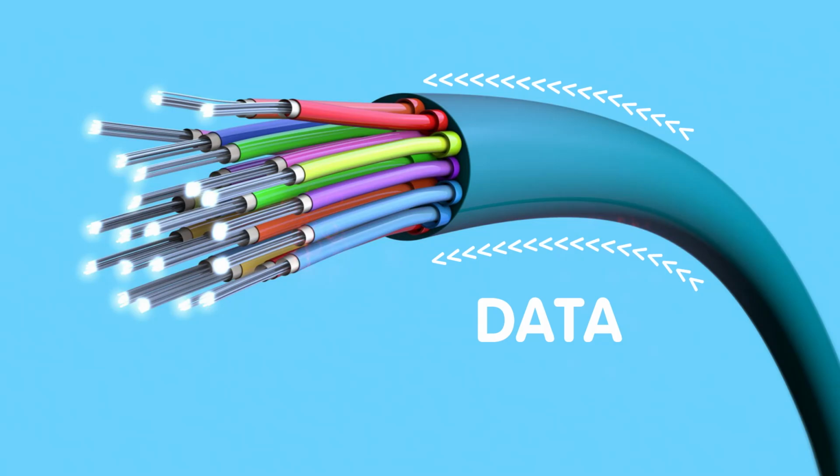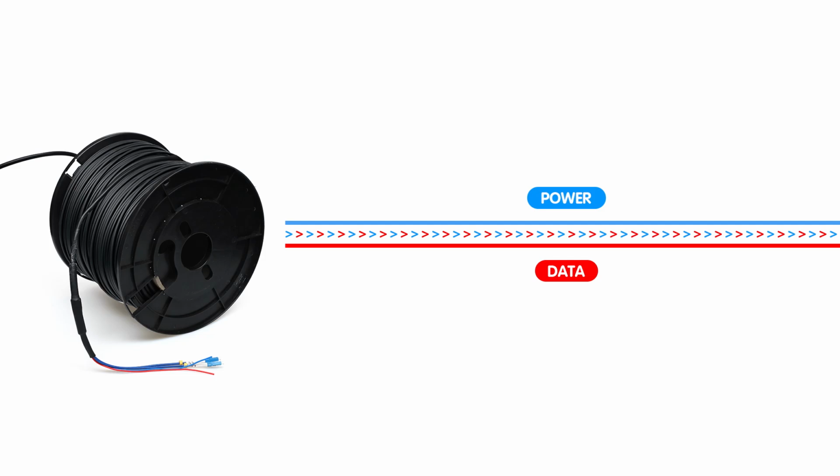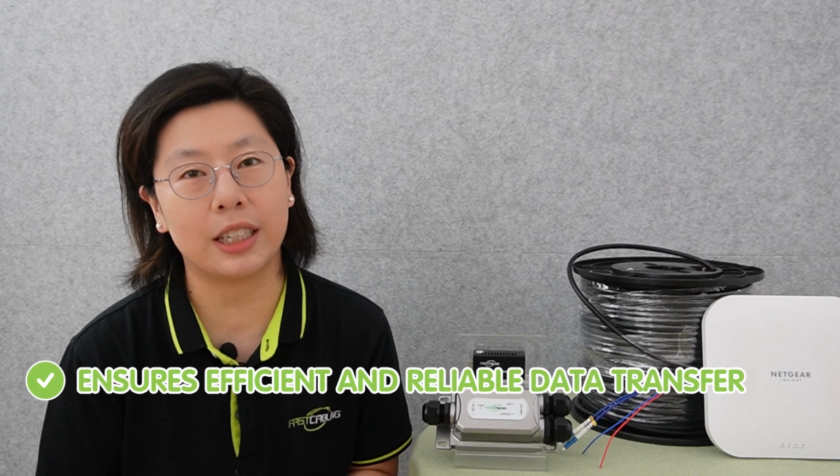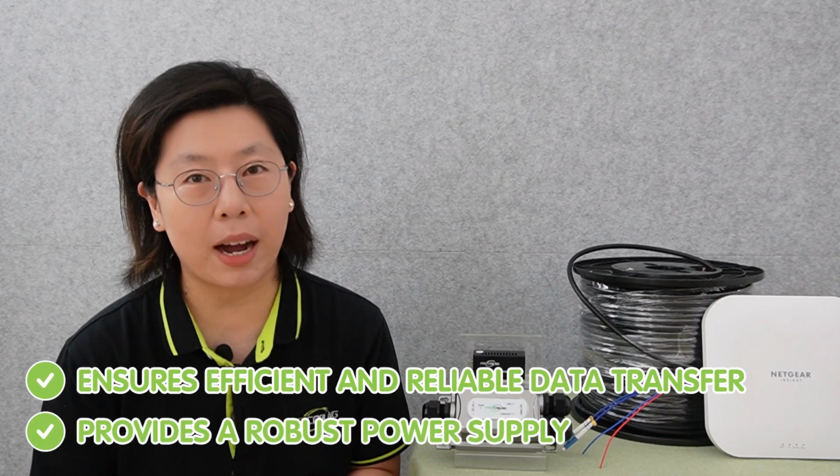On the other hand, traditional fiber optic cables are renowned for their data transmission capability, but lack the ability to carry power. And the introduction of composite fiber optic cable, which merges the strength of both technologies, enables the simultaneous transmission of power and data. This innovative solution not only ensures efficient and reliable data transfer, but also provides a robust power supply to connected devices, making it an ideal choice for extending Wi-Fi networks seamlessly and effectively.